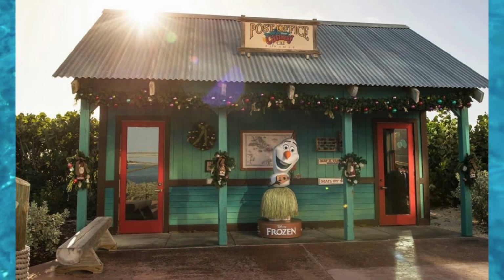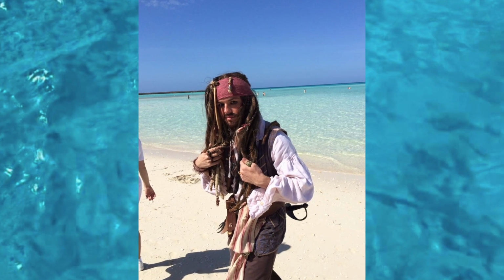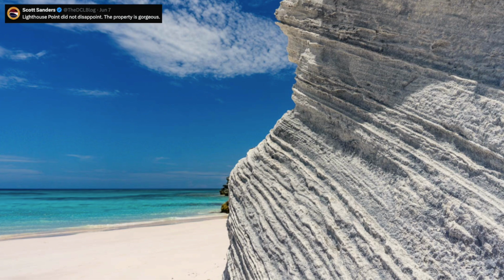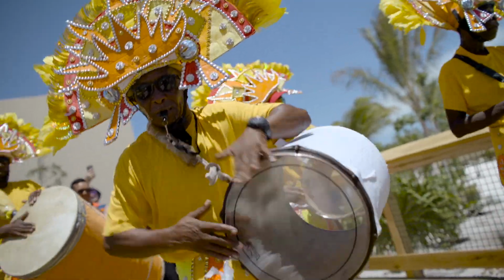The characters are going to be there earlier in the day. They have sunken Disney characters in the snorkeling area. You're going to see Captain Jack over on the adult beach. It's just a lot of Disney theming on that island. Lookout Key is completely different in that it's just meant to be immersion in the Bahamian culture.